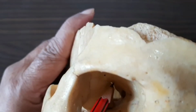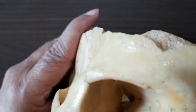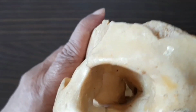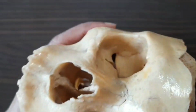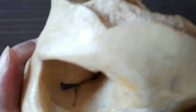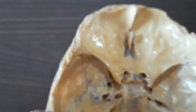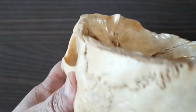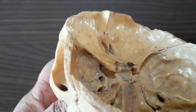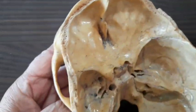Right orbit. You can see here it is a slit-like structure which is wider on the medial side towards the nose and becomes narrow as it goes towards the lateral side. So this is the superior orbital fissure. We will try to see what structures pass through it, and since you will not be able to see a clear view because it is hidden deep to the free margin of the lesser wing of the sphenoid which is overhanging the superior orbital fissure.